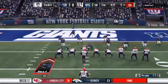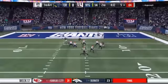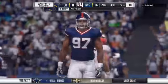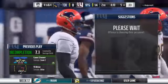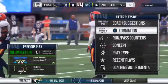0 for 4 thus far. This is 3rd and 4. Now Wentz. And he couldn't hang on to it through the contact. Incomplete. I'm not sure we can spot any tendency here on this 3rd down. They could have run it or passed it.